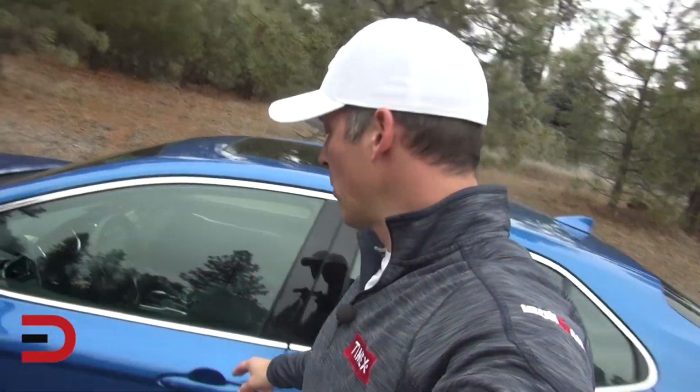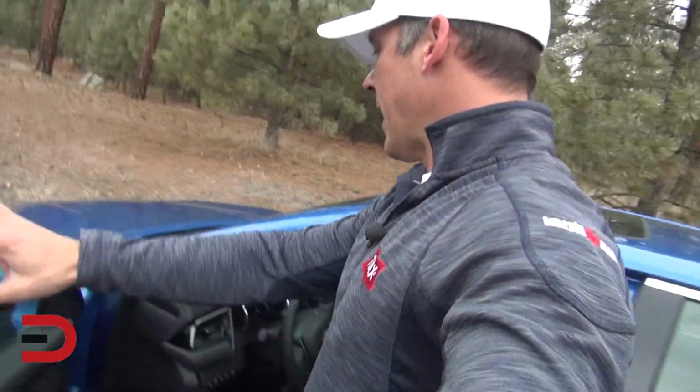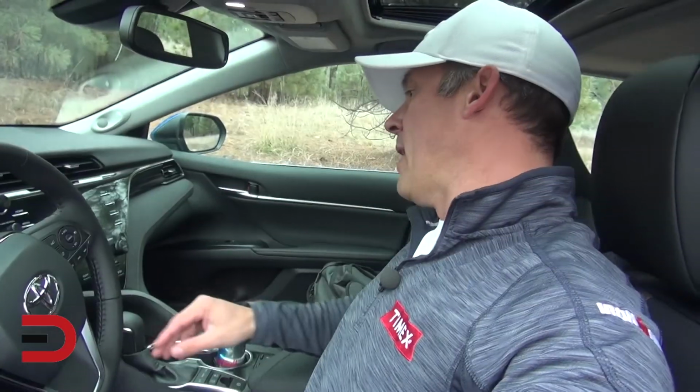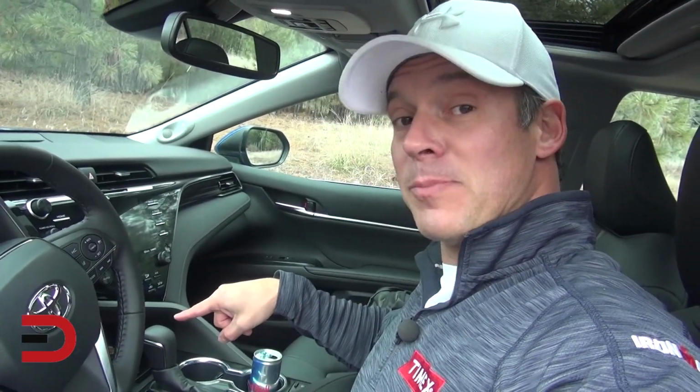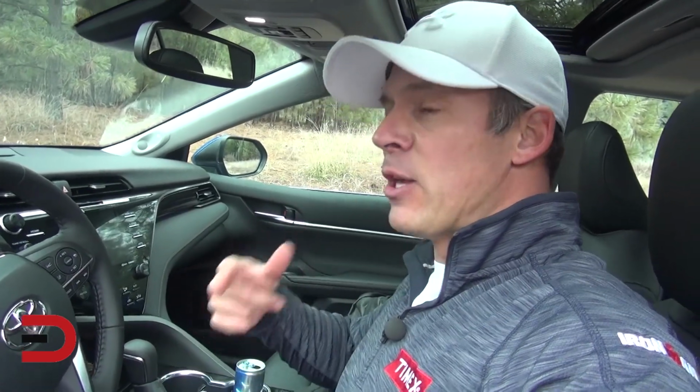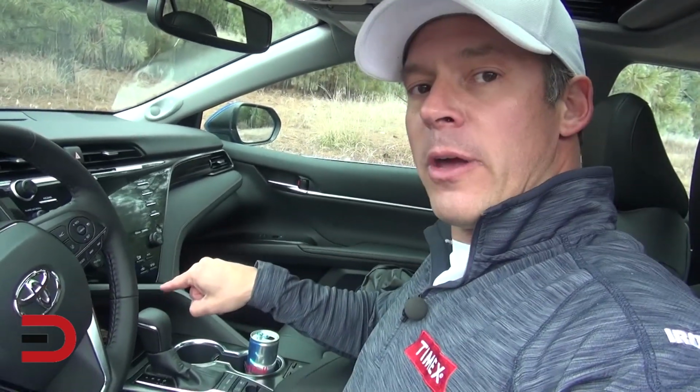I'm going to go handheld here and take you inside and show you the cabin. Get a closer look at the infotainment screen. They've got a wireless charging pad down here for our smartphone, which is nice. When I didn't have my USB cable, I just put my phone there and it charged up.